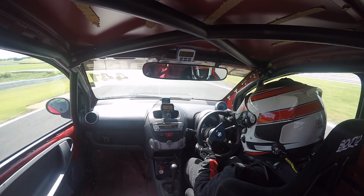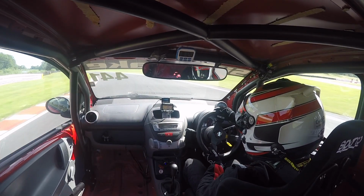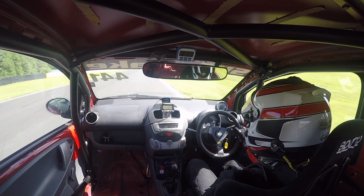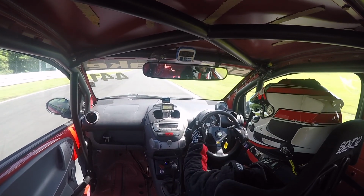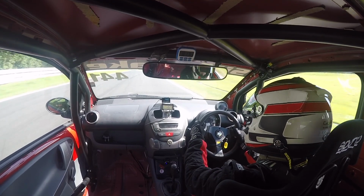Difficult corner, this one. It's downhill, so it's difficult to brake. You want to make sure you get a good exit, because there's a long straight all the way off the back of here. On the dash you can see that I'm 0.19 or 0.2 of a second up on this lap, having just done my fastest lap of the race so far.